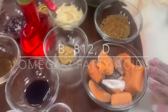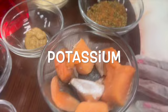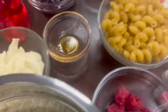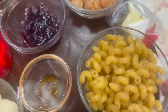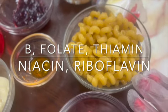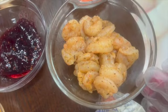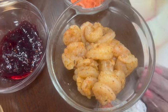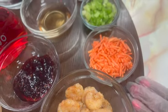Our salmon nuggets have B6, B12, D, omega-3 fatty acids, and potassium. For our pasta salad, our butter has vitamins A, D, E, B12, and K2. Our pasta has vitamin B, folate, thiamine, niacin, and riboflavin. Our shrimp has vitamins B12, D, and selenium. Our carrots have vitamin A, beta-carotene, biotin, and potassium.